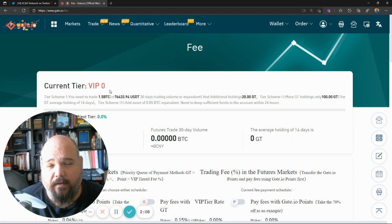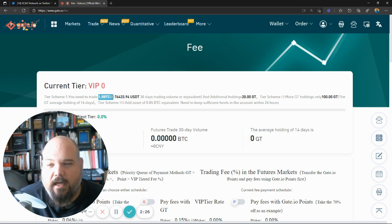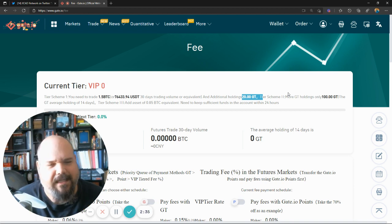But when we're looking here on the screen right above my head, it's not like getting to VIP level 1 is just KYC. And I even tested that. I did KYC earlier. I didn't have a Gate account other than that, but I did KYC earlier just to check. And in order to get to tier 1, take a look at these requirements. You need to trade 1.5 Bitcoin worth in 30 days and hold an additional 20 of their own token. I don't know what the value of this Gate token is. I really don't.